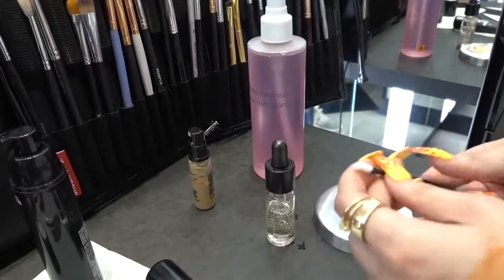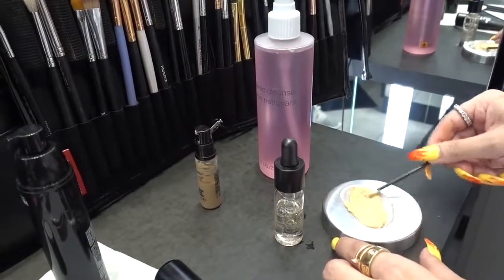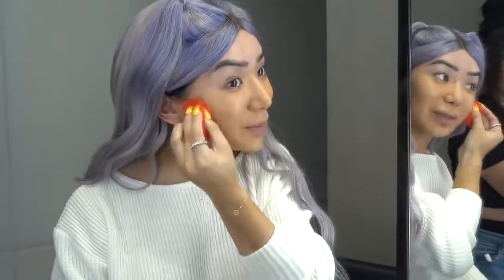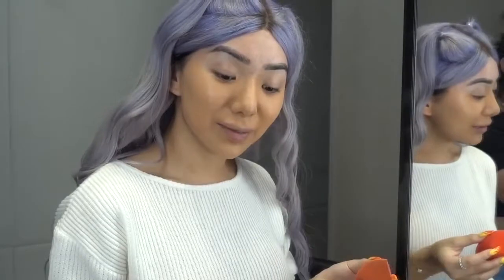I'm gonna take one of these spoolie things and just kind of mix it. Maybe. Am I doing this right? And yes, I'm using a Morphe sponge right now, discount code DRAGON. But you know, I just had to bring some things from home.